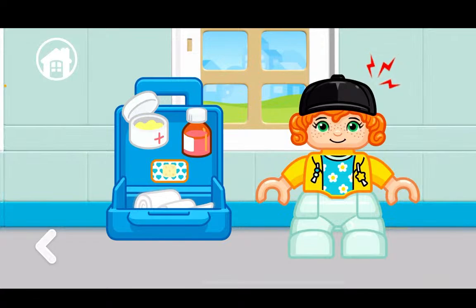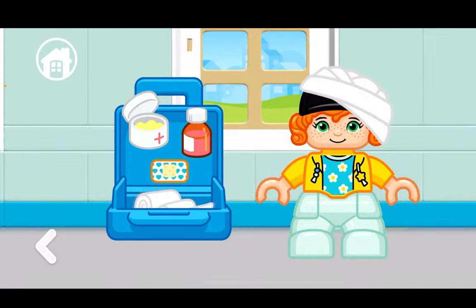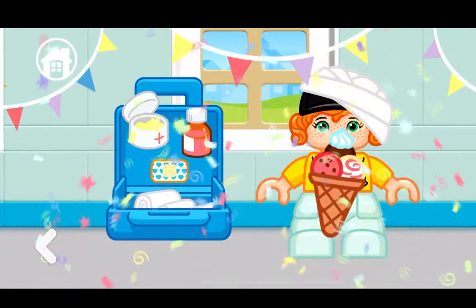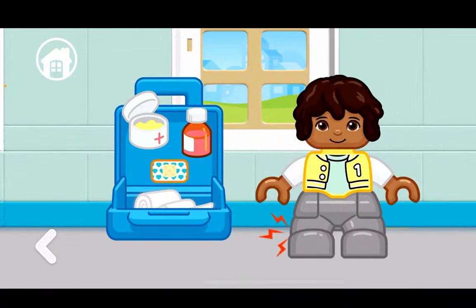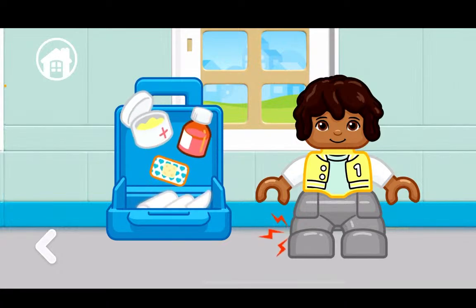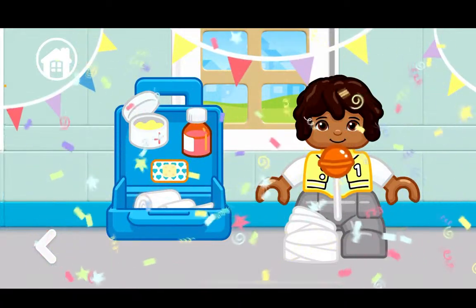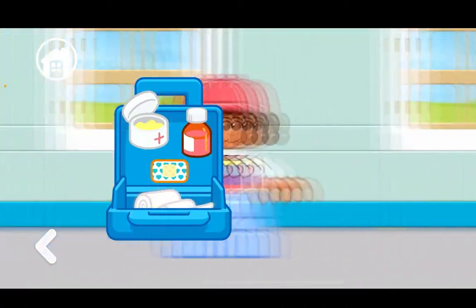Oh, the girl has hurt her head. We need to put plaster. Star for us. And ice cream for girl. Take. And the next one. Oh, the girl has hurt her leg. We need to put the plaster. Okay. Oh, the star for us and the lollipop from the girl.